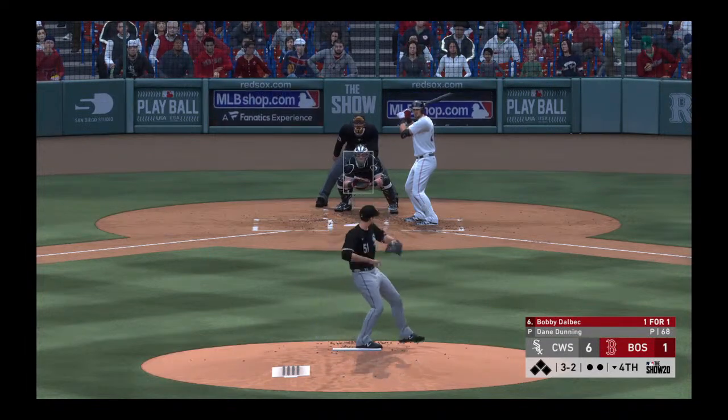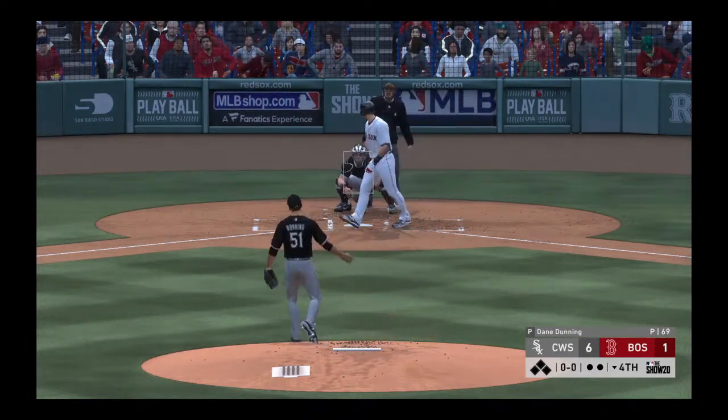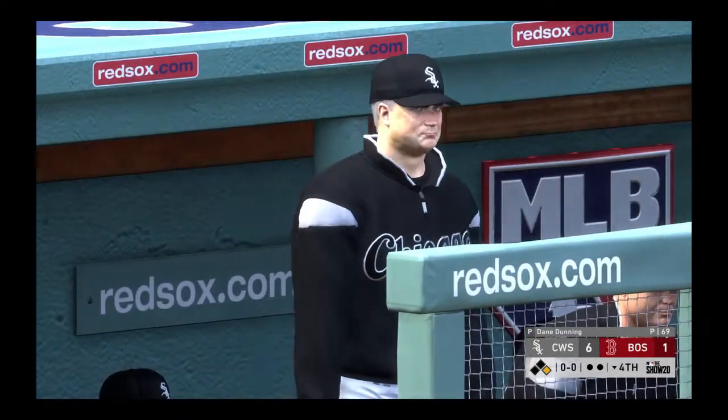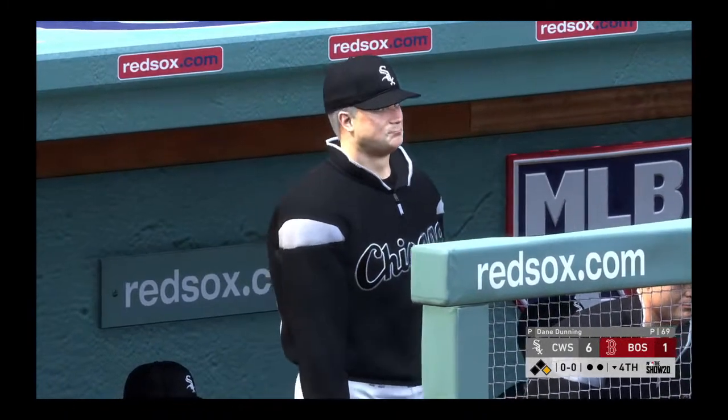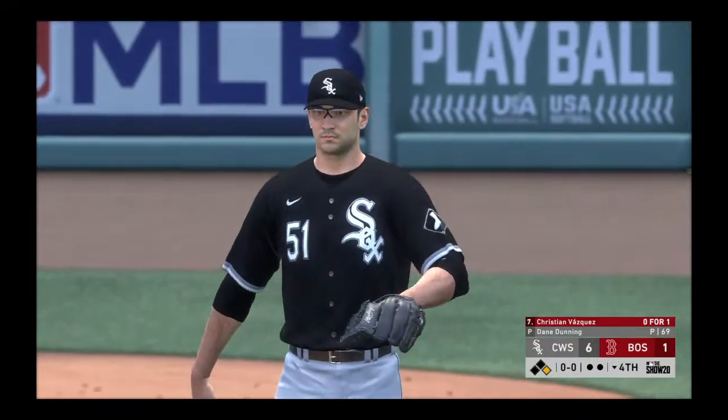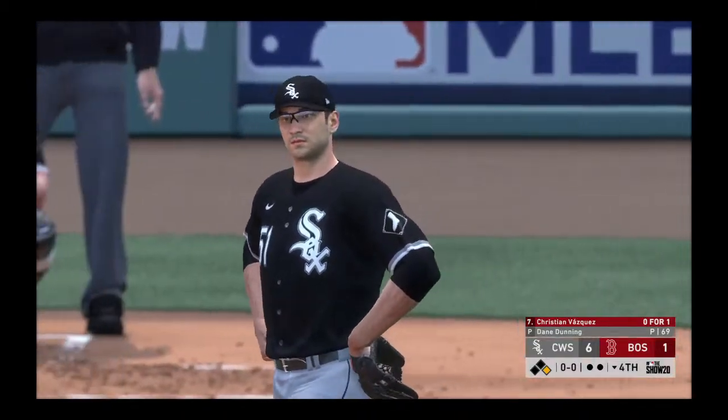Three-two pitch. And that misses for ball 4. It's a leadoff walk that starts the bottom of the 4th. Yeah, and as a starter, the last thing you want to do is let a team answer when your guys just scored a run for you. So he's thinking ground ball right here to try to get a double play and end this threat.